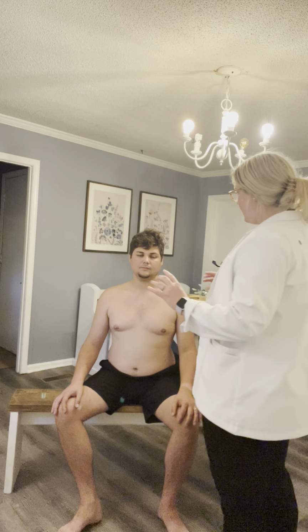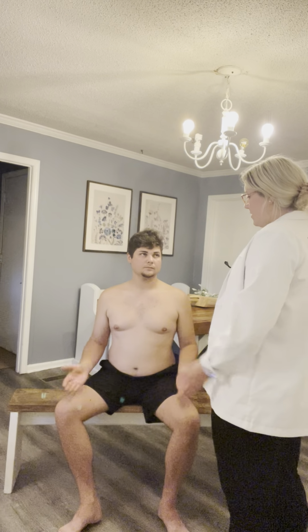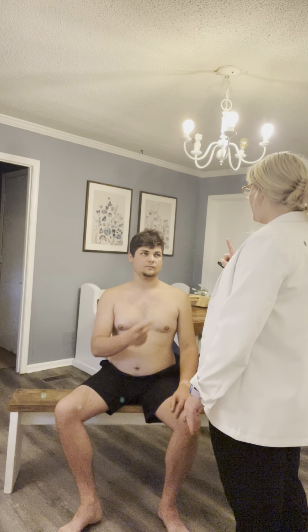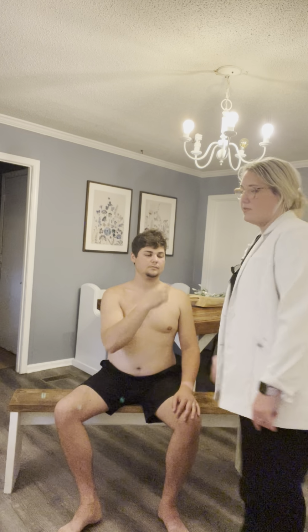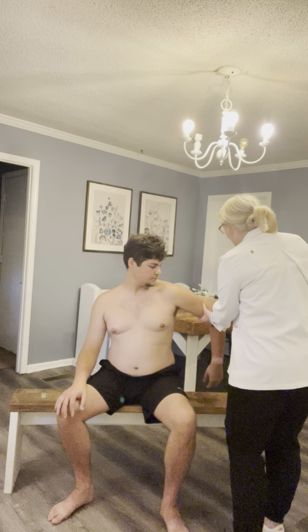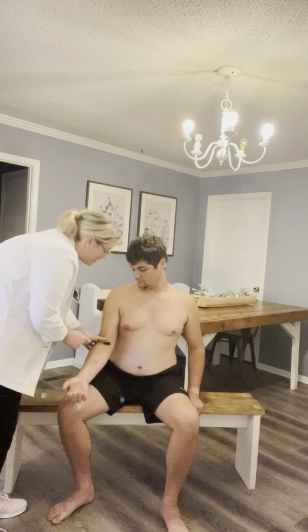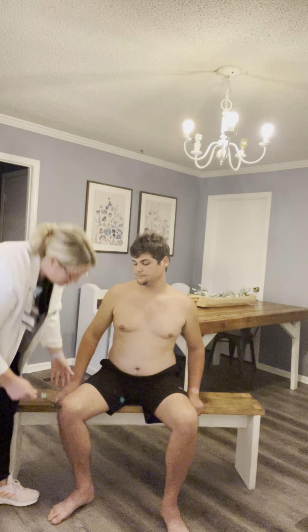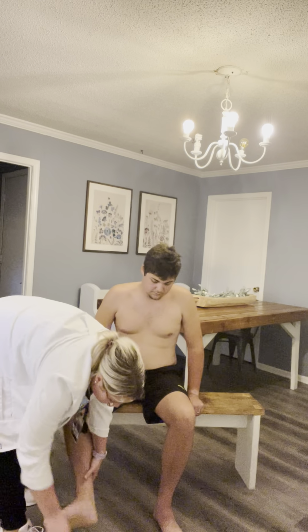Good. We'll do our cerebellar functions. If you could do finger. And then palms up. And then if you could touch your finger to your nose to my finger. Then we'll do deep tendon reflexes. Brachioradialis, bicep, tricep, brachioradialis, bicep, tricep, patellar, Achilles, and the Babinski reflex.